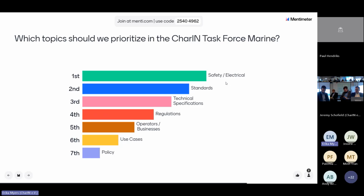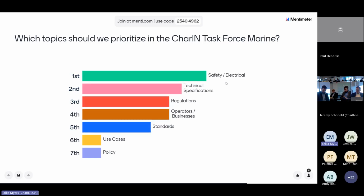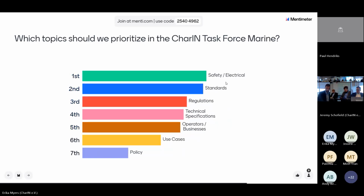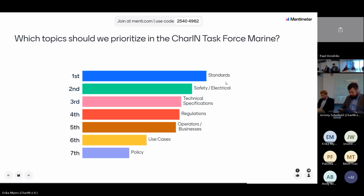Getting collaboration. Partnership with the unions really benefit. So that would be outside of our focus for the Marine Task Force. Respecting all use cases. Okay.